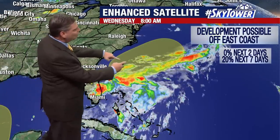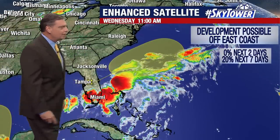But this area will continue to work its way over into the Atlantic, and that's where more and more of the models are really starting to show we could see some slow development. Nice news is it would be moving away from us. It'd be moving over open waters.